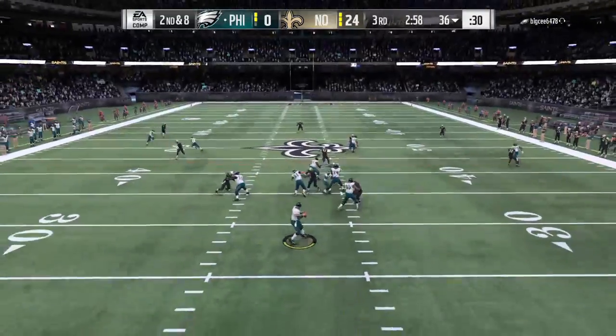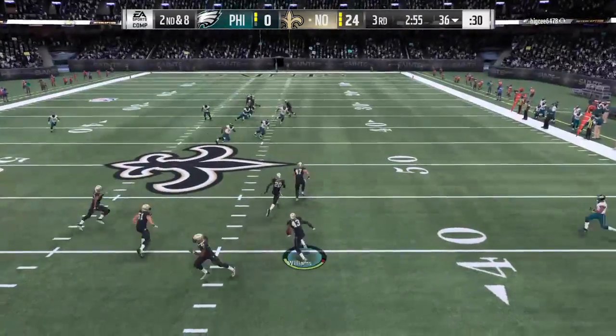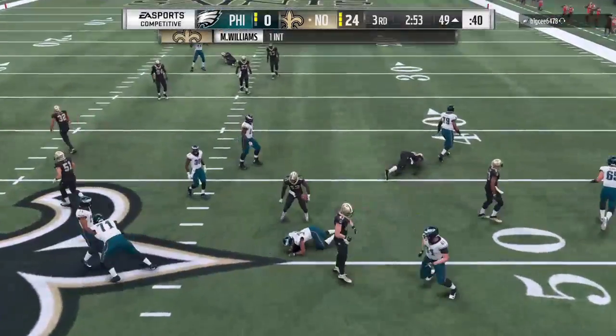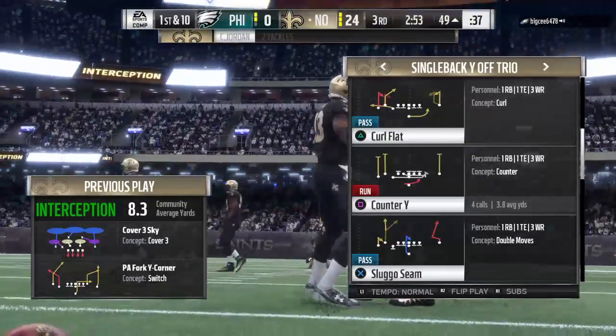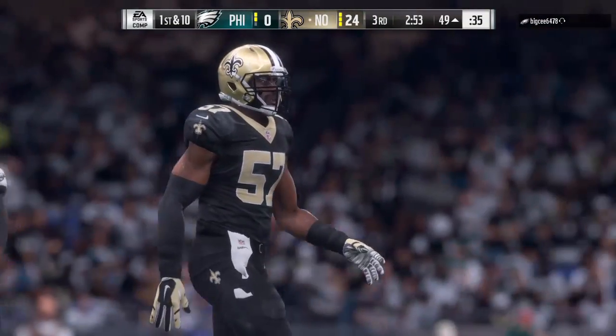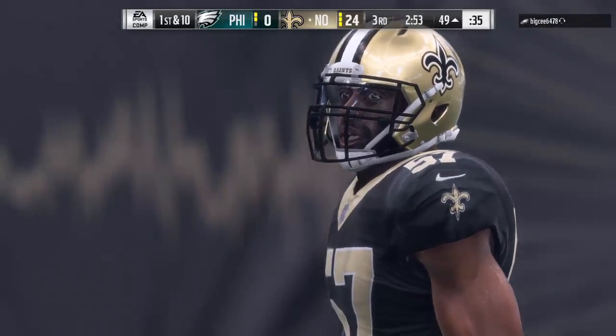Play action. Now Wentz. And my goodness, another interception. Picked up by Marcus Williams, and he's just across midfield and down at the 49-yard line. What a nightmarish game he's having now. 6 interceptions that he has thrown. Absolutely unbelievable, isn't it?